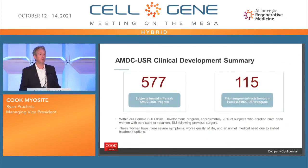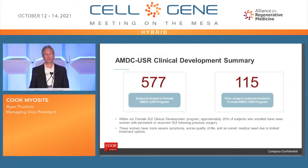Take our lead indication for, again, female SUI, where we've treated coming up on 600 patients with an autologous therapy. Out of those 600 patients, about 20% have actually gone through a previous surgery for their incontinence, and that surgery did not help them. And they are now faced with getting the surgery again, which if it didn't work the first time, it may not work again. And there's also data supporting that there may be higher morbidity if you do it again, some other type of treatment, or nothing at all. And these patients, they don't want that option of nothing at all. Some of our patients have come into our trials after having up to 5 surgeries to try to fix their disorder.